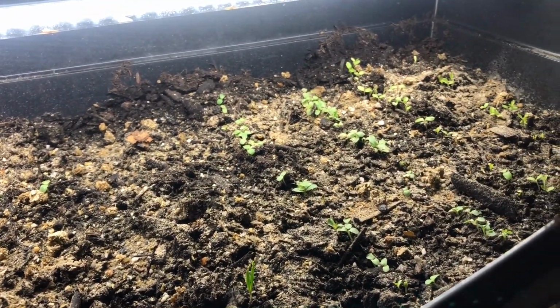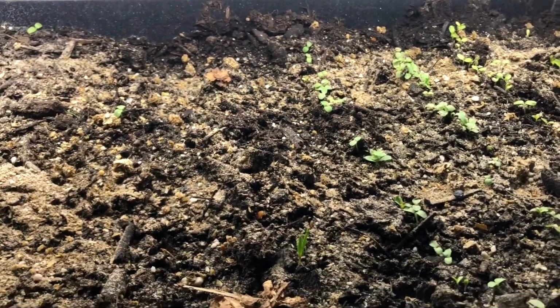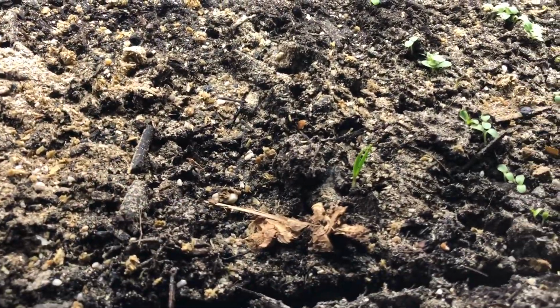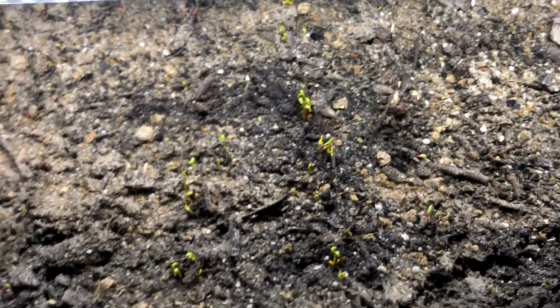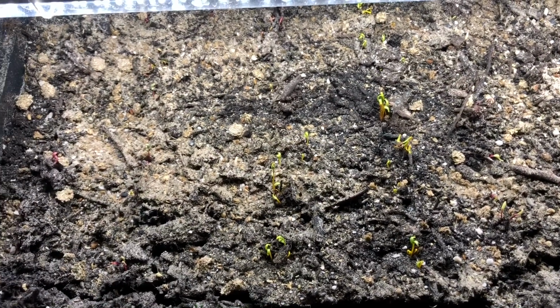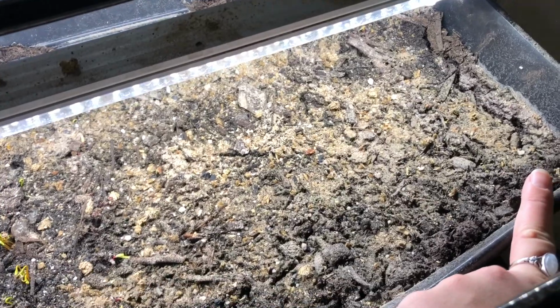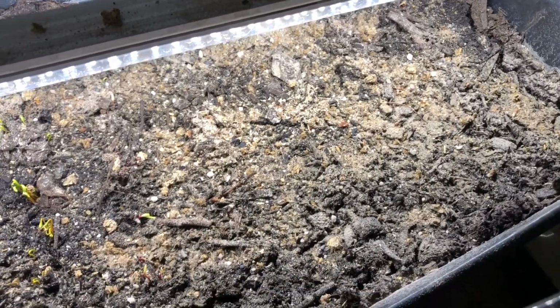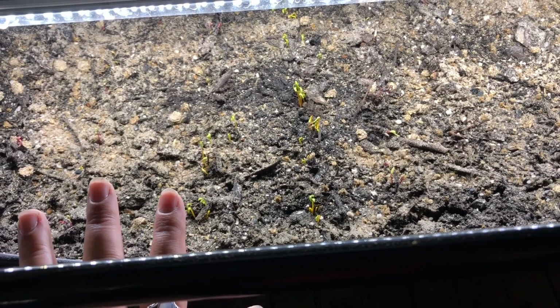So in here is all lettuce, if I'm correct. This is the lettuce area, yep. And that's spinach. So there should be a couple rogue ones over there. Down here, you can see a lot of different ones. So I did 1, 2, and on the end here, 3 types of Swiss chard. And then I also had beets and carrots.